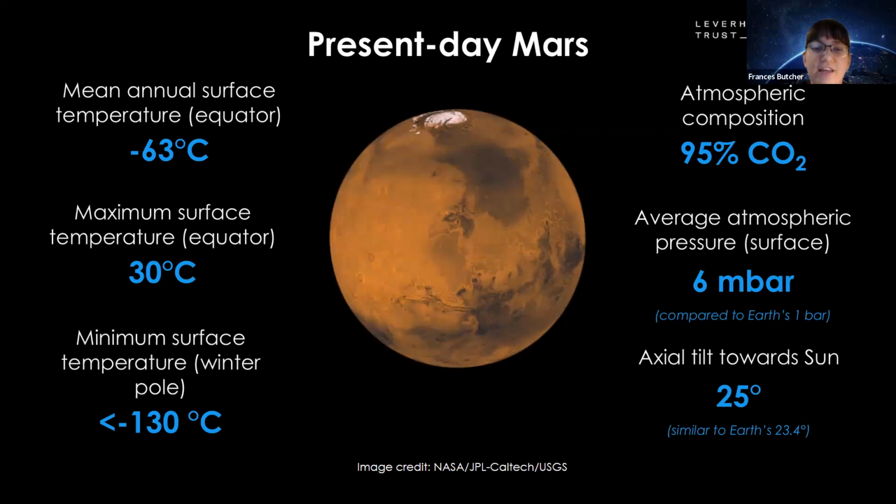Now, in the present day, the visual distribution of ice on Mars, as you can see in this photo, is very similar to what we see on Earth, i.e. we have these big polar ice caps. And that's because Mars is currently quite similarly tilted towards the sun as the Earth is. So unlike the Moon and Mercury, we have a tilt towards the sun of around 25 degrees for Mars. And this means that the poles are the coldest place, and therefore the polar caps are stable.